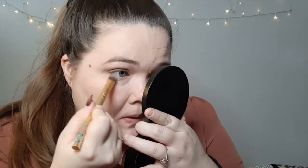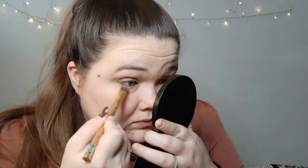So I'm taking the shade Push Up that I have on my lid, and I'm just putting that on my waterline as an eyeliner.